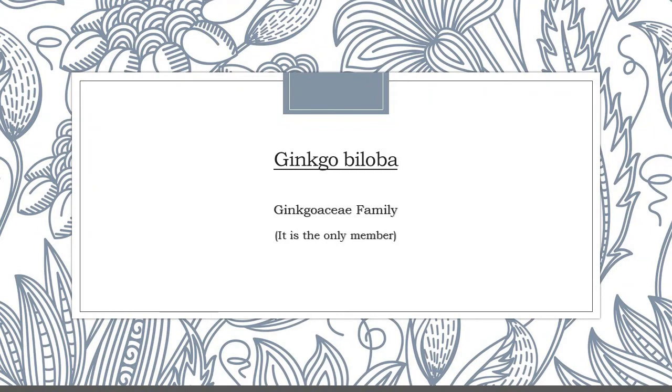This is Ginkgo biloba. This tree is really cool. I'm so excited to tell you about it because ginkgo is one of the oldest living fossils. I mean, that name alone, so cool. So Ginkgo biloba is part of the Ginkgoaceae family. It's the only member of the Ginkgoaceae family because the Ginkgoaceae family goes back 350 million years. That's why this tree is called the living fossil. It almost was extinct. Even now, there's only 2 forests in its native China that still have native ginkgos. So it's known as actually being endangered around the world.